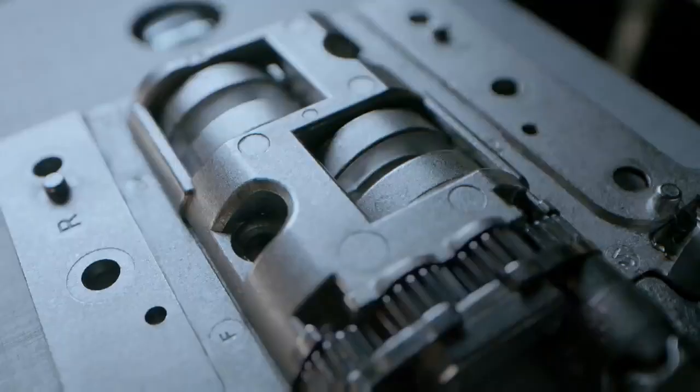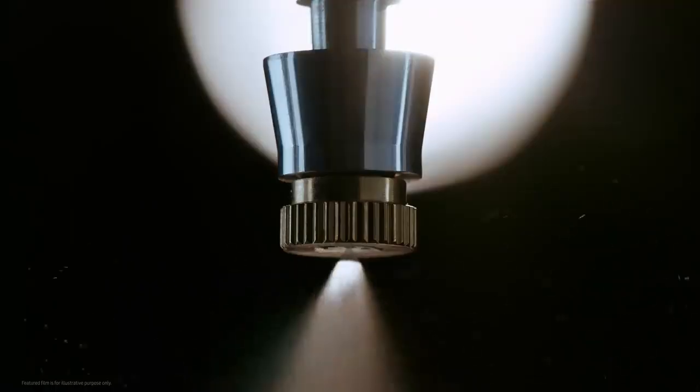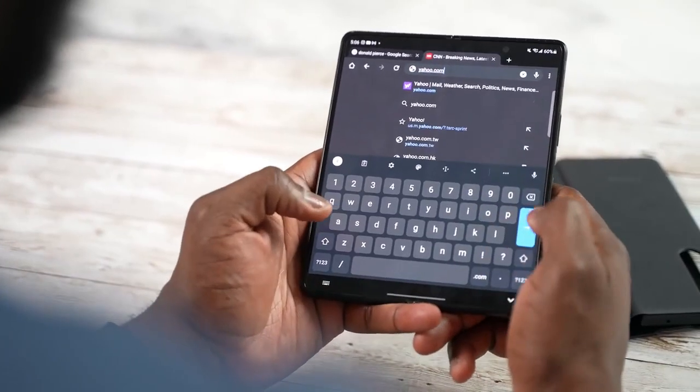see UTG, ultra thin glass, on the Galaxy Z Fold 4 and also UDC, under display camera, and the most wanted S Pen that everyone wanted in the Fold 3, and also an updated Snapdragon 8 Gen 1 Plus. Yes, no more Gen 1. Samsung is trying to improve performance on the Galaxy Z Fold 4.